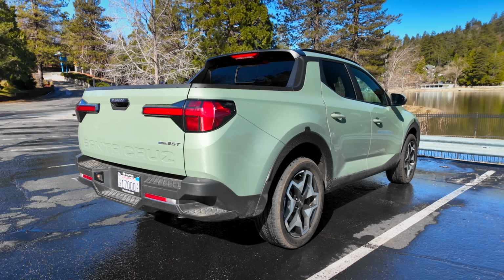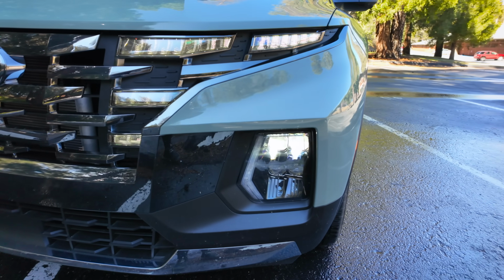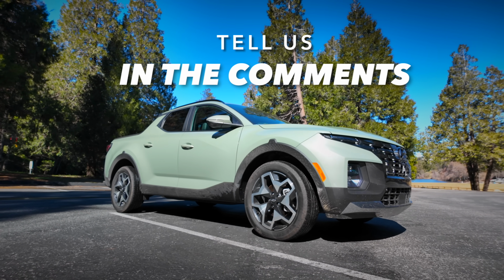Despite its unconventional style, we like the look of the Hyundai Santa Cruz. But how do you feel about the Santa Cruz? Good? Bad? Tell us in the comments.